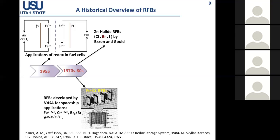Around the same time, a patent was filed on zinc halide batteries. It was not for flow batteries, just a sort of liquid battery. But as time went on, people adopted the chemistry of zinc halide in flow batteries. You can use halides such as chloride, bromine, and iodine. The popular one people use for flow batteries is zinc bromide. That's a bipolar design, so we will talk about this a little more later. This technique was mainly developed by Exxon and Gould, these two companies, for the zinc bromide flow battery.